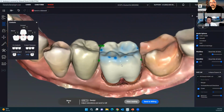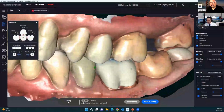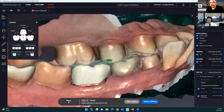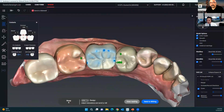And so on the right-hand side, again, if you want to check how the opposing teeth interact with your design, you can easily hit the maxillary or mandibular, whichever side is the opposing, and you can check it from both the buccal and lingual. And you can see the AI does a really nice job of making this starting point for our design.